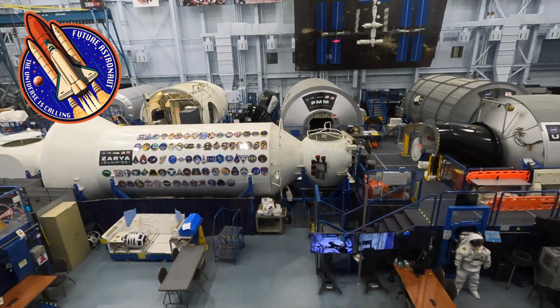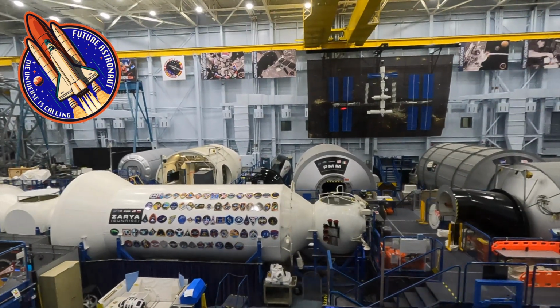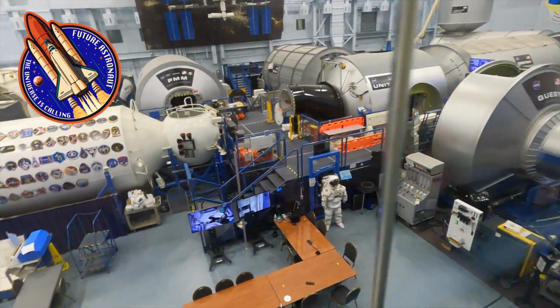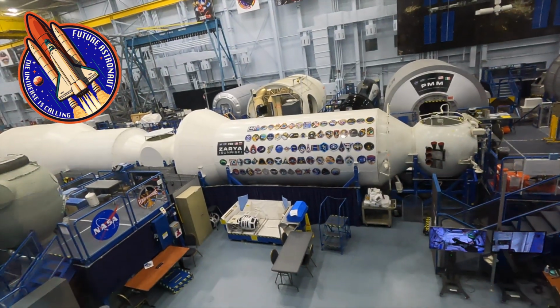Dream Chaser. This black thing right in the center of the screen is Dream Chaser. I know this video is supposed to be about rocket engines, but I just had to add this in here.